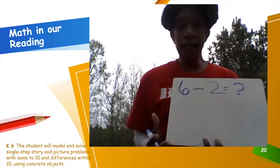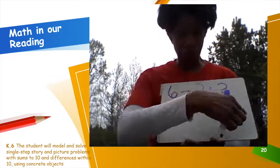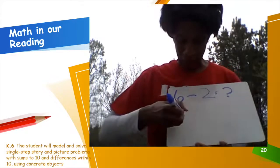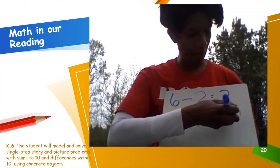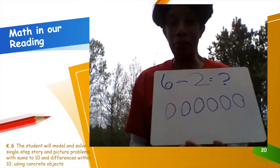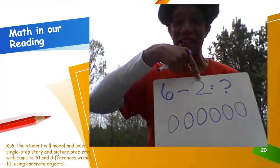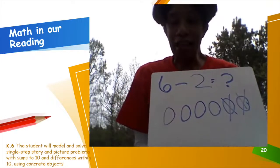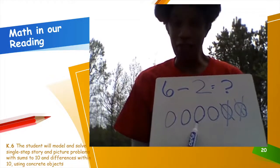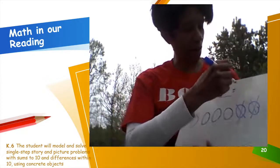I'm not sure, right? So let's try and draw a picture to show how we would figure it out. What do I draw first? That's right, I draw my 6 buttons. 1, 2, 3, 4, 5, 6. How many of those buttons do I have to mark out because we take from them? That's right, 2. So we're going to mark off 2 of them. How many are left? Help me count. 1, 2, 3, 4. So how many are left? 4. So let's fix our problem.